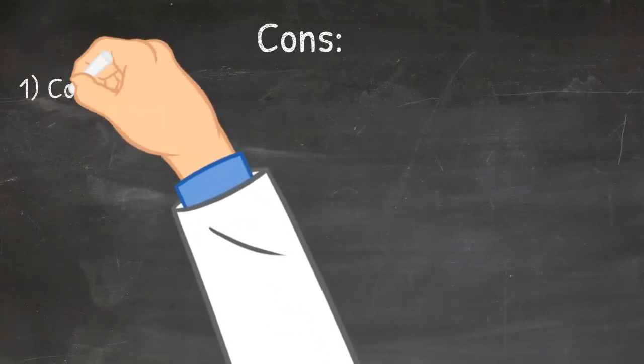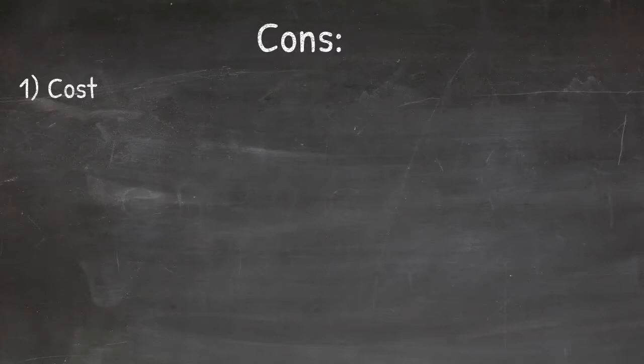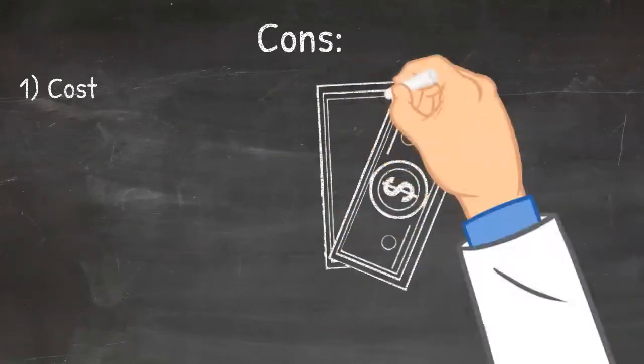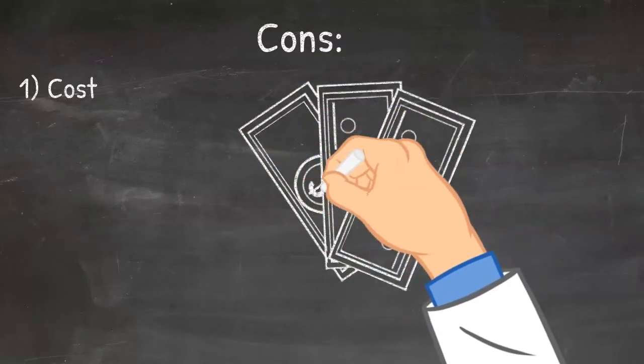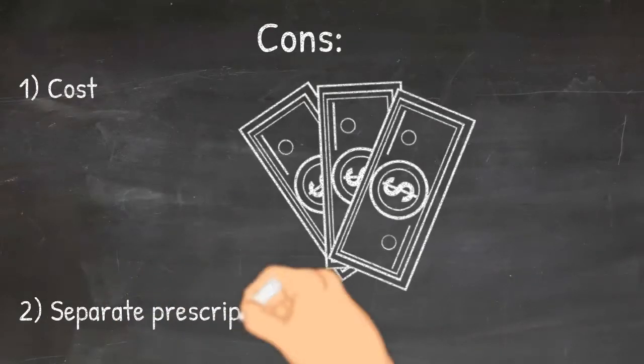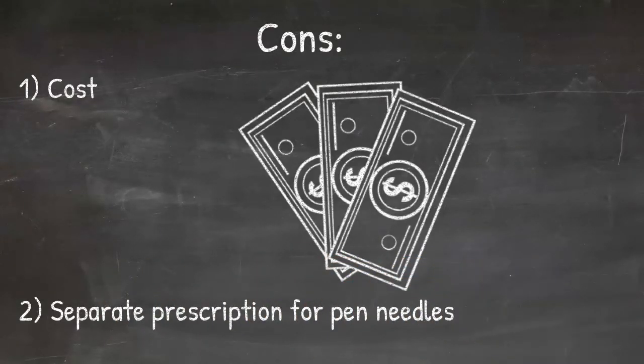As far as the cons, I will mention the ones that I thought were the most important, but this is not an all-inclusive list. The first con is the cost. There's no generic available, so it can be expensive depending on your insurance, if you have insurance. Something else to note is that you will need a separate prescription for pen needles. This is an added cost to account for.